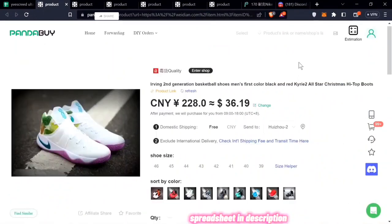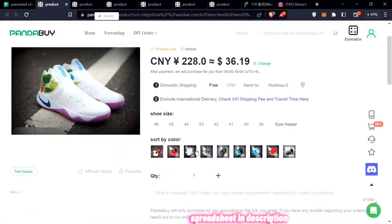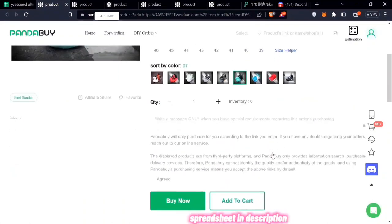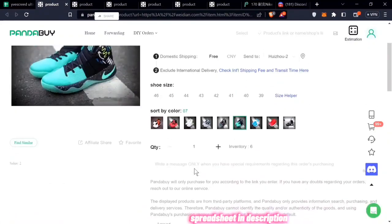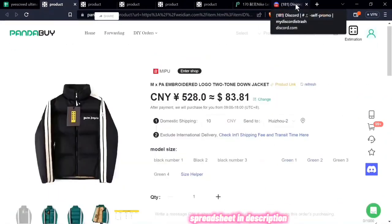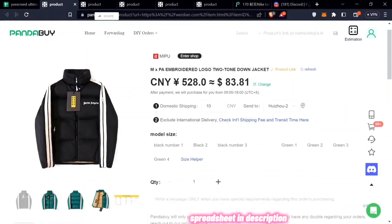Moving on, we got some Kyrie 2s. The Kyrie 2s are iconic because Kyrie hit that shot over Steph Curry in Game 7. They don't have that exact sneaker that he hit the shot in, but the Kyrie 2s are iconic. They had QC pics, if you're looking for Kyrie 2s.